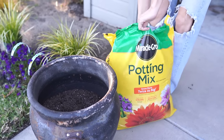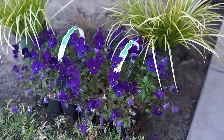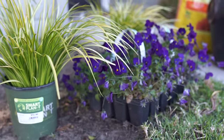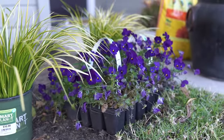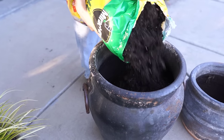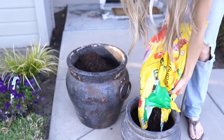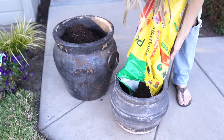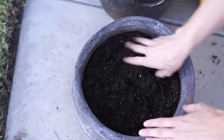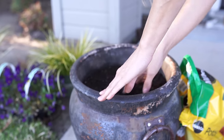I'm not really particular on what type of soil or potting mix I use. I usually just grab whatever's on sale, but if you have a preference, let me know in the comments below. I'm curious. I grabbed these purple annuals from Home Depot. I really like the little pop of color on the porch, especially for spring. And I always love purple. It's just so vibrant and I love it. Also, the grasses that I picked out are a really pretty blend of greens and yellows, and they just add a lot of color to that front porch.